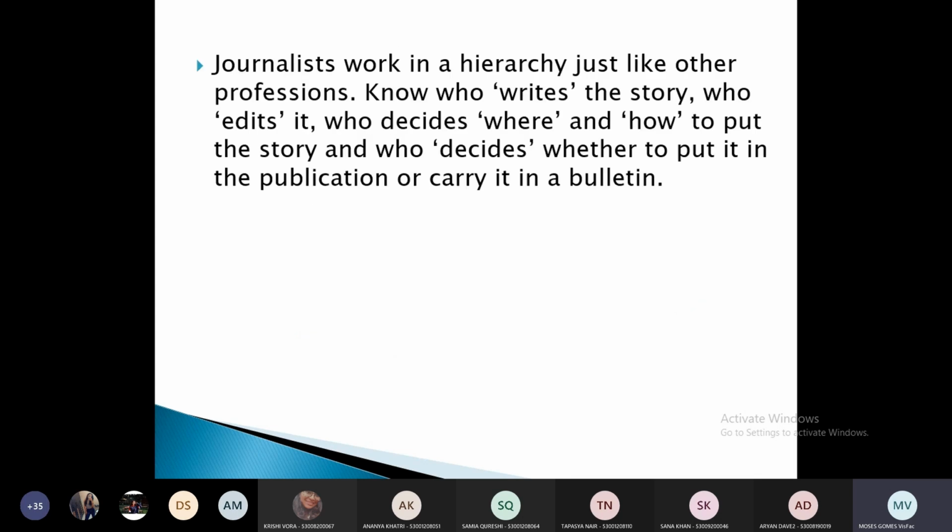Journalists also, there's one more part. Journalists work in a hierarchy, just like other professions. So you need to know who writes the story, who edits it, and who decides where and how to put the story. Also, who decides whether to scrap the story. So, for example, if you are able to identify a journalist who writes on advertising, what you also need to do is find out who writes on education. Then you need to find out who writes feature stories.